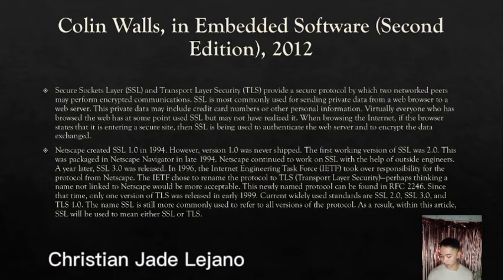Netscape created SSL 1.0 in 1994. However, version 1.0 was never shipped. The first working version of SSL was 2.0. This was packaged in Netscape Navigator in late 1994. Netscape continued to work on SSL with the help of outside engineers. A year later, SSL 3.0 was released in 1996. The Internet Engineering Task Force, IETF, took over responsibility for the protocol from Netscape. The IETF chose to rename the protocol to TLS, Transport Layer Security, perhaps thinking a name not linked to Netscape would be more acceptable. This newly named protocol can be found in RFC 2246.